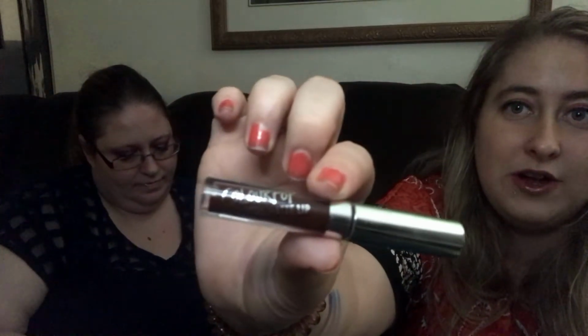Then I have a really unattractive color in ColourPop. I'll do a swatch. It might be nice for someone else. That's why I'm getting rid of it, not necessarily the color, but the fact that it's super dried out. I have so many lip products, over 100. Unfortunately, ColourPop's minis do dry out pretty fast.